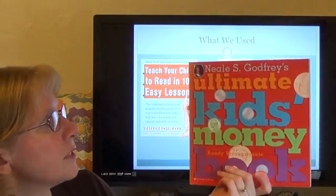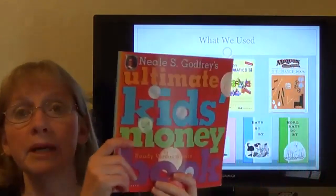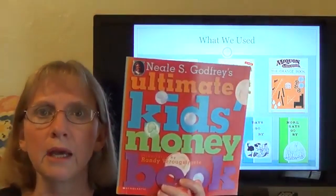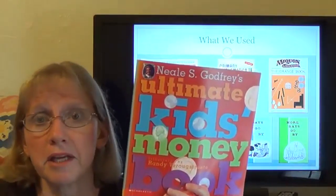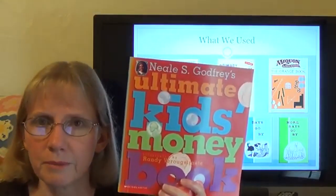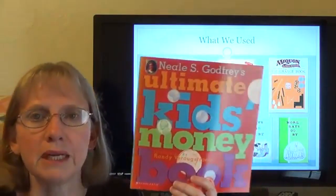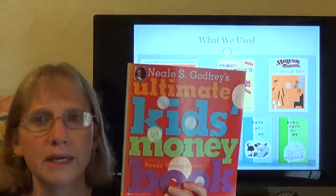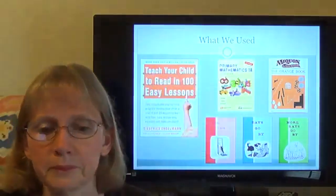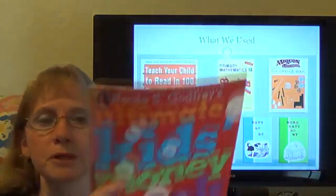This is Neil S. Godfrey's Ultimate Kids' Money Book, and my older son in particular was very interested in certain topics. When he was very young, he was interested in time, and so we did a unit study on time, made different kinds of clocks, like a water clock and a sundial, and actually went to a watch and clock museum that we didn't even know existed here in Pennsylvania. But later on, he was interested in money. So this is a book that tells you all about money and different kinds of money and history. This was a fun book for him. Again, we had gotten it from the library, and he enjoyed it so much we thought we might as well purchase the book ourselves.